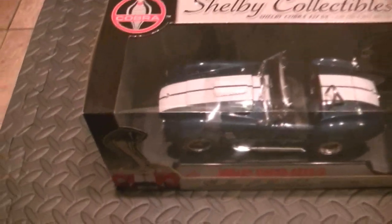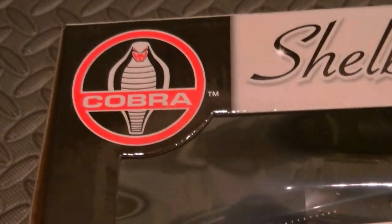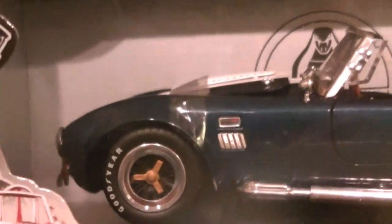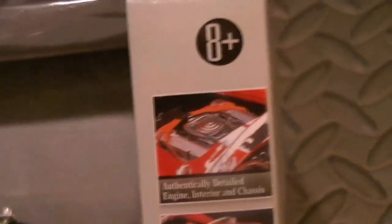This is my Shelby AC Cobra by Shelby Collectables. It's the 427 Cobra. I'm going to do a review of it, but I'm going to just show you what it looks like in the box first. And I'll do a separate video because I do not know how to edit.